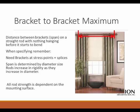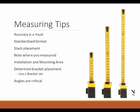Span maximum is also always determined by your diameter size. So know that your rods become more rigid as they increase in diameter. So you can do a larger span, say 70 inches, for example, on a 1-inch tube versus a 5/8 or a 1/2-inch tube. But typically, all rod strength is still dependent on the mounting surface. So you have to make sure your installers are using the right anchors, right toggle bolts, and know what substrate you are going into, and you have to know all that before you start making your choices in drapery hardware.